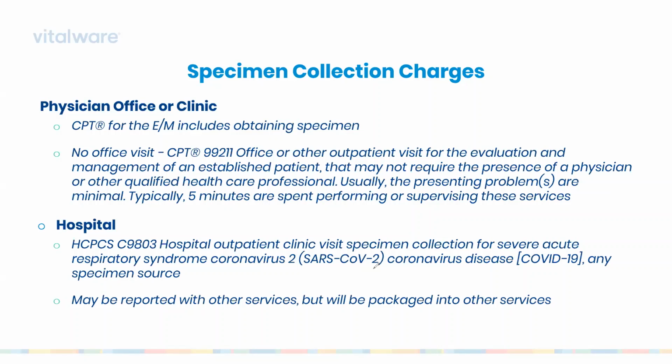All right, now your specimen collection charges. If the physician is having an office visit on that day, then the E&M, the evaluation and management, includes obtaining the specimen. If there's no office visit, then you can bill that level 1 evaluation and management. And then for the hospital, you do have the C9803. And at first CMS was saying, don't report it if you are doing an evaluation or other service. But then they did come back later and say that it can be reported with other services. But it does have the Q3 status indicator, which means it will be packaged into other services if there are other major services provided on the same day.